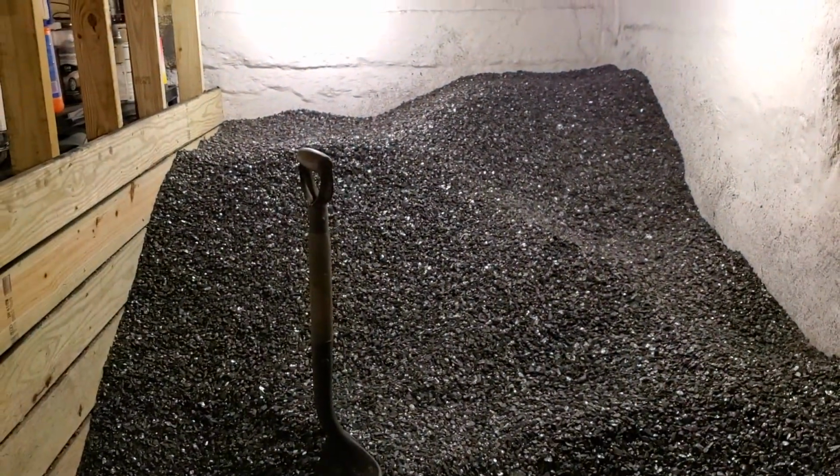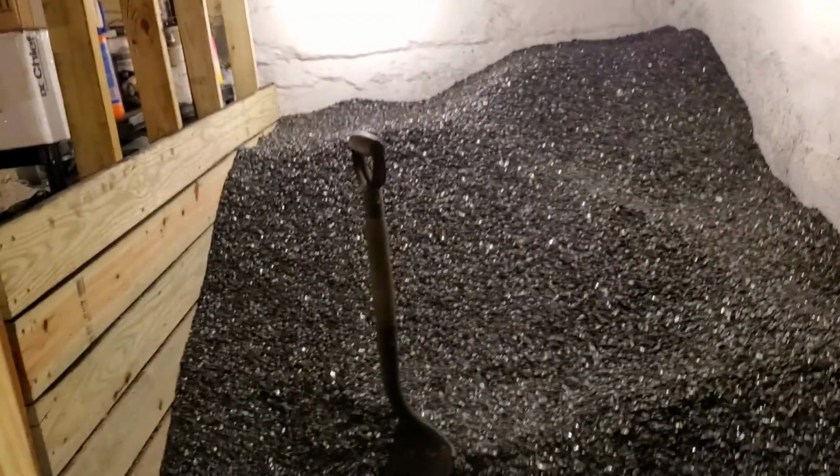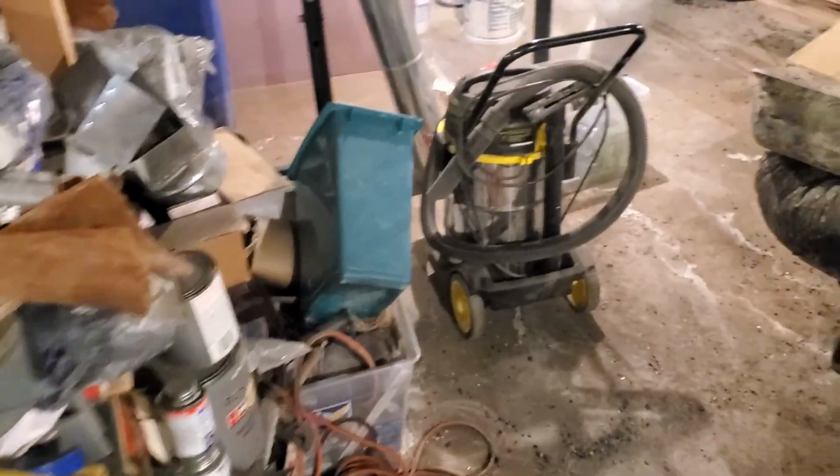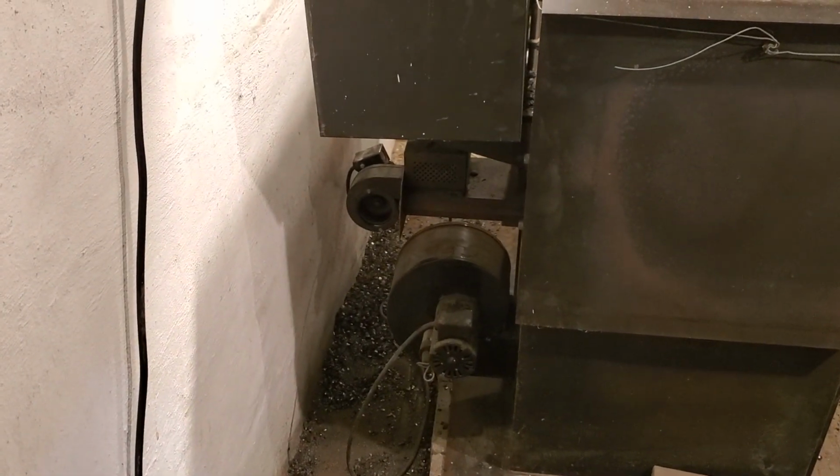There's my bin of shiny black rocks. So, yep. I gotta clean the vacuum cleaner out tomorrow and then sweep up the floor down here, take out the ash. But yeah, that motor there is quieter than it was. It was making a lot more noise.